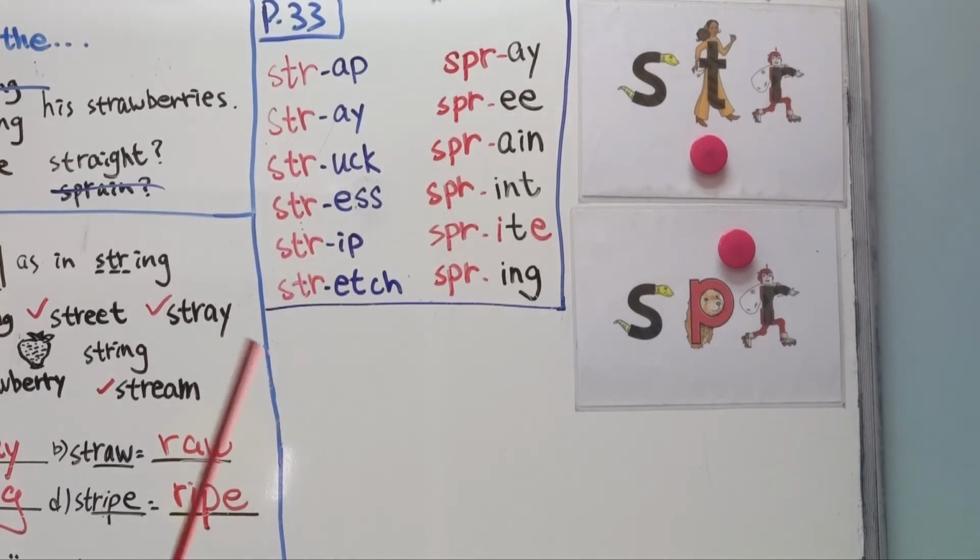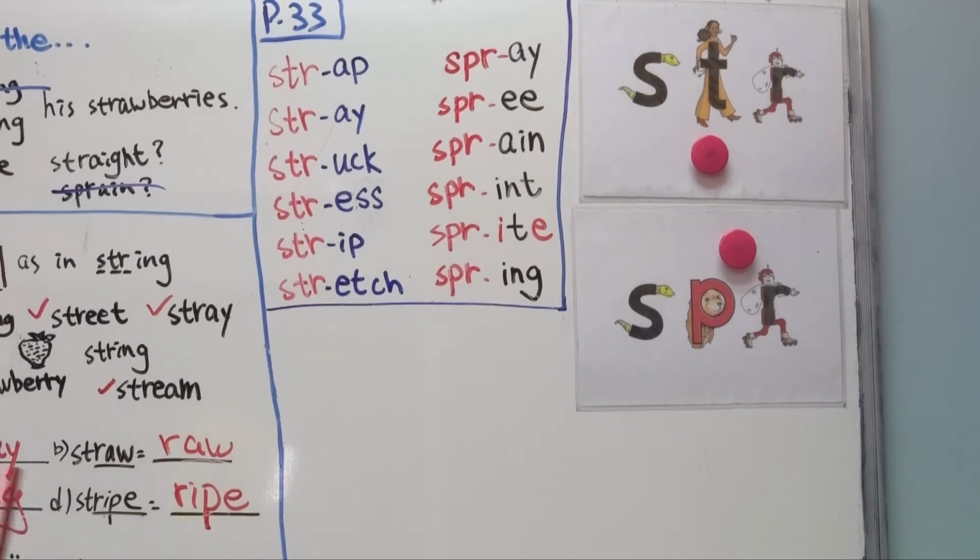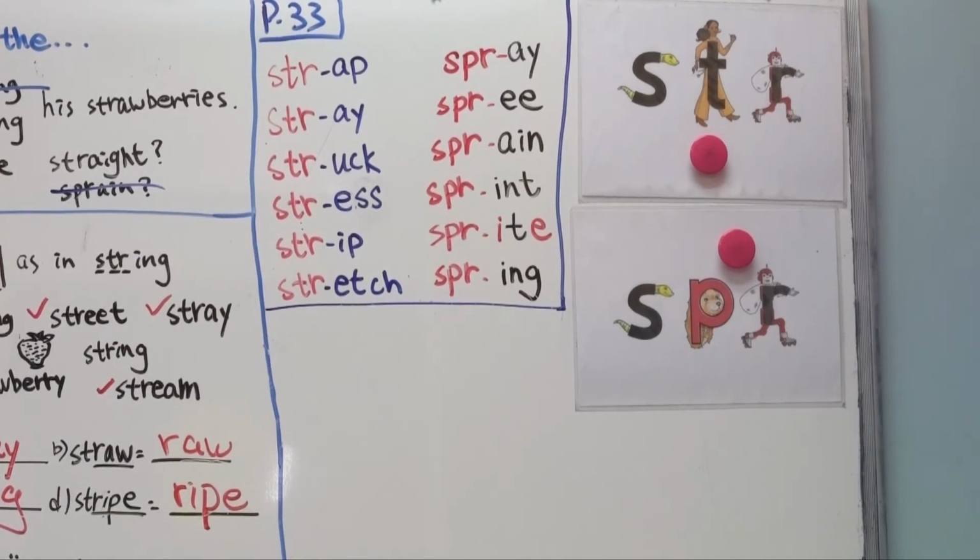So let's begin. Turn to your book, page 33. We will be doing some blending. Okay. Let's do it together. 1, 2, 3. Stir up, stir up, stir up. Okay, this one. Stir a, stir a, stir a. All right, this one. Stir a.